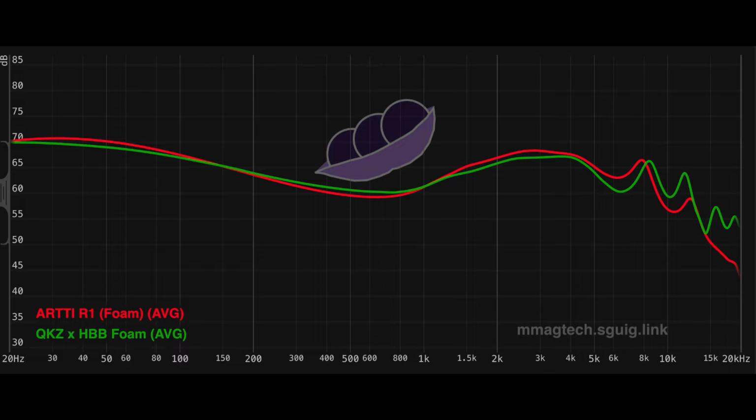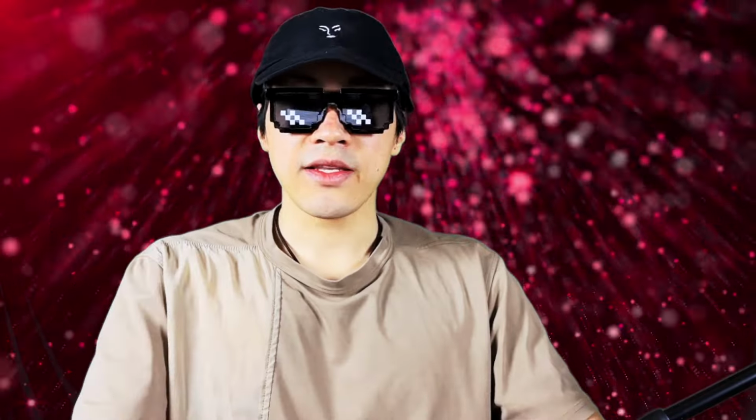On the other hand, if you want something warm and bassy, not quite bass head levels of bass, then the RD-R1 is my pick around $50. It's a slight upgrade from the QKZ HBB. It has a better driver, the vocals are a little bit more clear and detailed, but overall they sound very similar.